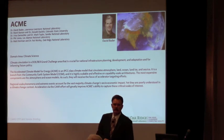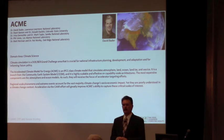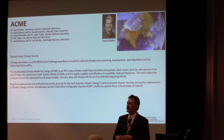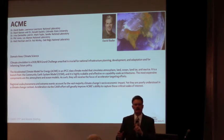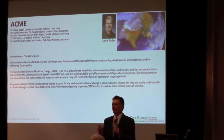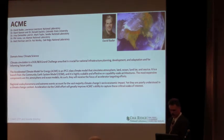This is a climate simulation code. This is led by David Bader from Livermore. This is a code that they will want to port to Summit, and in particular, on the climate grid, on each grid point, they want to do a cloud resolving model. So between these different cloud resolving models that are very computationally intensive, there is relatively little communication. And so this is a perfect candidate for doing things in a massively parallel way. So this is what the ACME team will start working on.